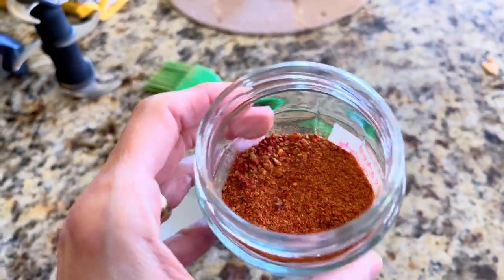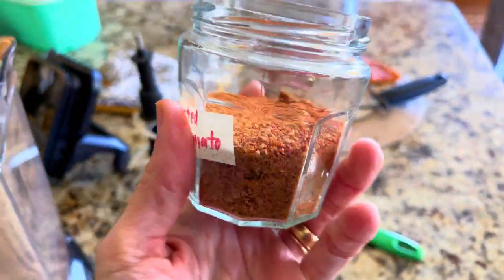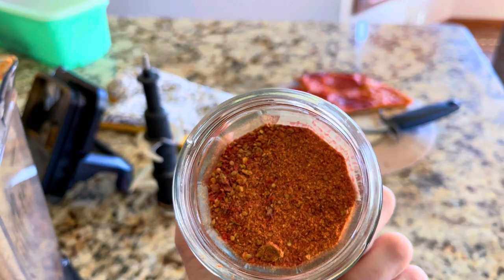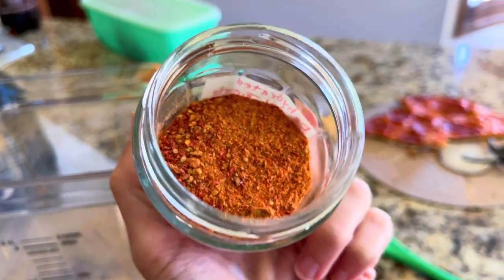That beautiful tomato powder, just gorgeous. So this was one tray in my dehydrator of cherry tomatoes. Went a long way because it's pretty potent, and it's also beautiful. Look at it, fall colors right there.